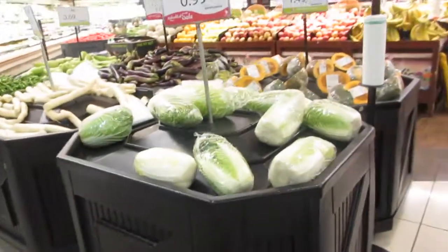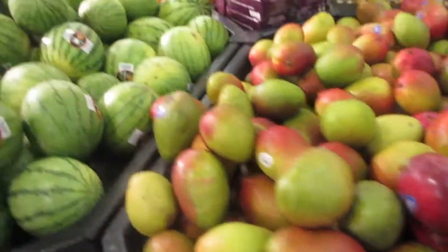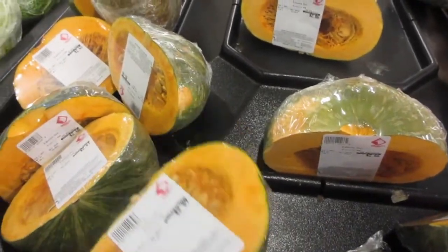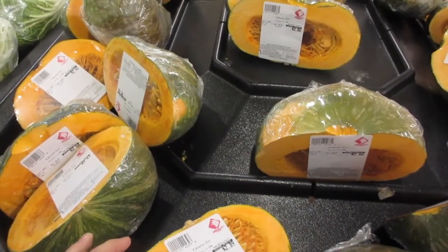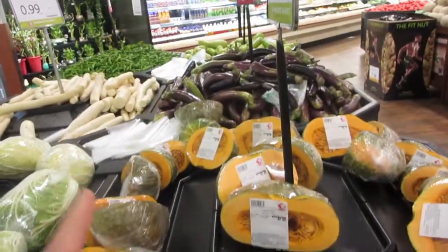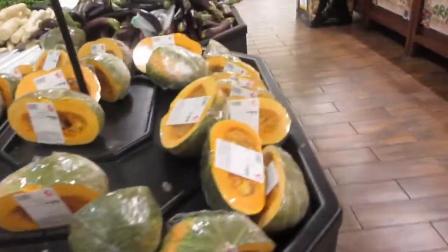Love them. Love looking at veggies. Veggies and just fruits. So good. And this is kabocha, which is squash, but we like to stir fry this with eggplant and string beans or green beans. It's really good.